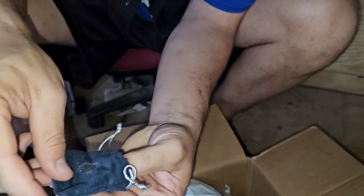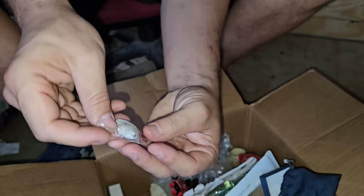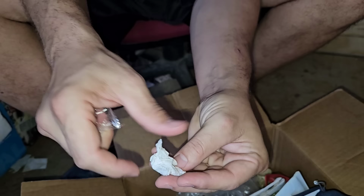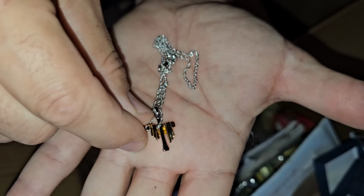Uh-oh, there it is. Here we go. It's in here. It's definitely in here. I'm screwing up the whole bag and everything. We'll take out, there it is. Look at that, George. There it is, silver. It is a silver pendant and a silver necklace. Check that out. Wow. Oh, man, that is beautiful, too.